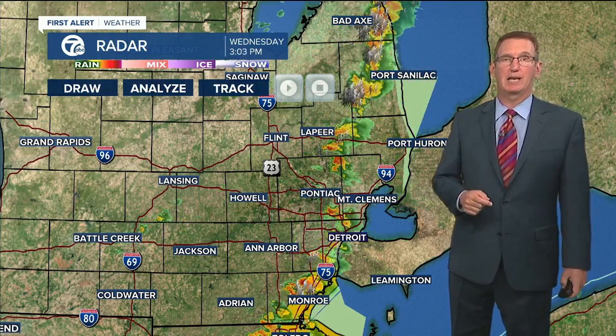We'll do some investigation into Sanilac County, have more information to you coming up at 4 o'clock about any confirmation or concern or damage with those winds and the tornadic possibility there.